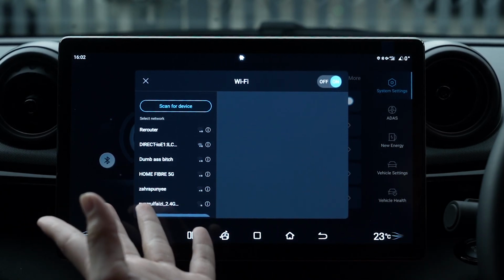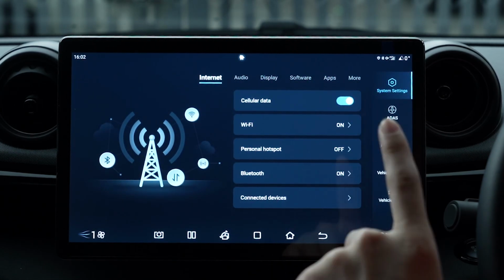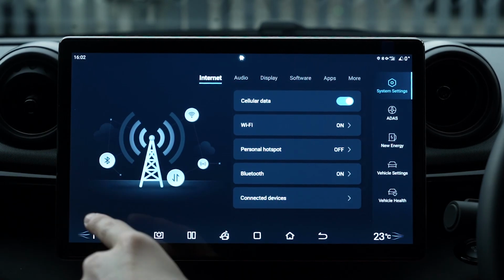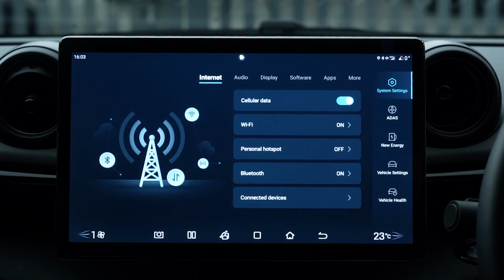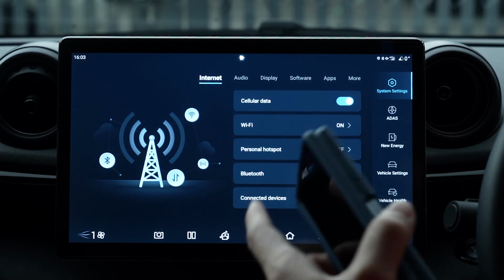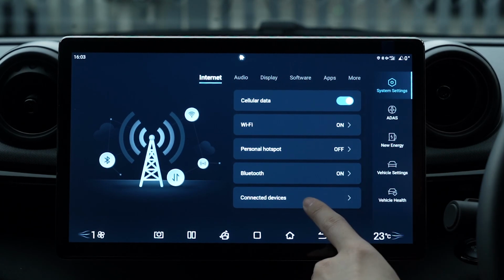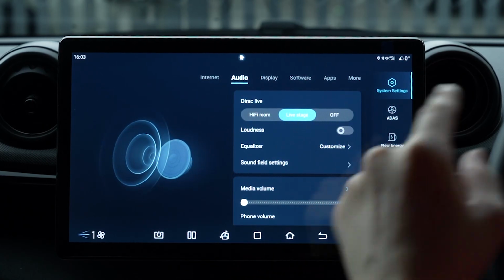And that is how I actually use Spotify, through my phone's hotspot. And then we can also use personal hotspot. So this car will be the wireless hotspot for your other devices. For example, you can connect your phone to the car to get your internet access and whatnot. Bluetooth and connected devices. Then we'll go to audio.